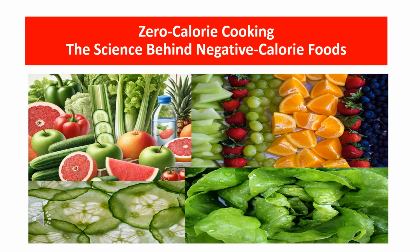How do negative-calorie foods help with metabolism? High-fiber and water-rich foods improve digestion and increase thermogenesis, leading to a slight metabolic boost.